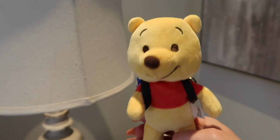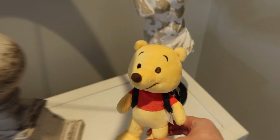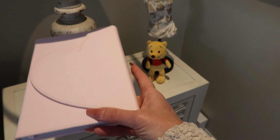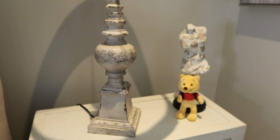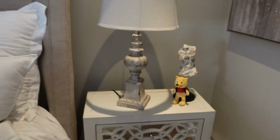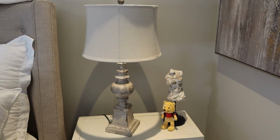How cute! And I still never did the update on my phone or on my camera, so it still has a focusing problem. I've got to figure that out. I have this cute little notebook here, and it is a heart. It's so adorable. But these are the lamps in question. They're really nice lamps, and they go great in here. But yeah, I just get tired of things and want something new. They've been in here for several years.